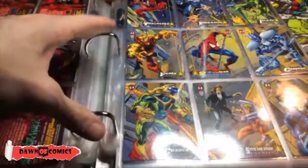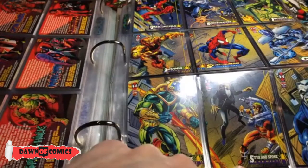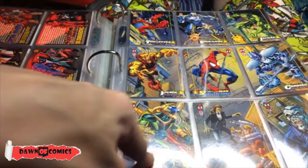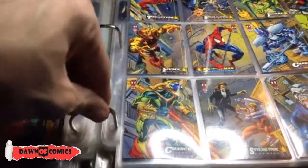We have a page of enemies next. Tarantula, Spider Slayer, Jackal, Puma. They've put Spider-Man in the middle there for some reason. Cardiac, Chance, Sticks and Stone, and Tombstone. And they're all just surrounding Spider-Man. It's awesome. Not always bad, but there were some fights with them now and again.